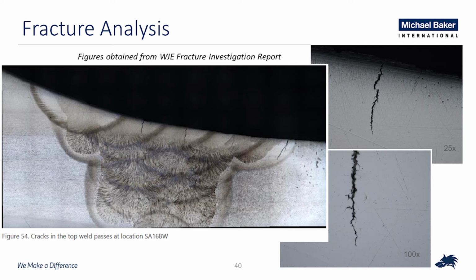These are actually different magnifications of the same crack, but essentially these were some of the hydrogen cracks that were located in one of the cores that were taken out of the bridge. So this is what we were looking for on the inside of the box.